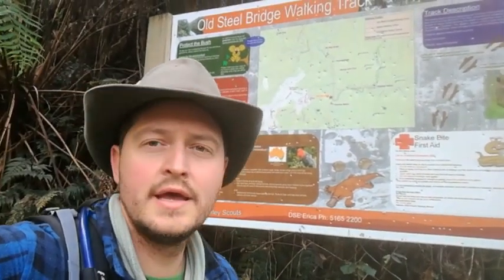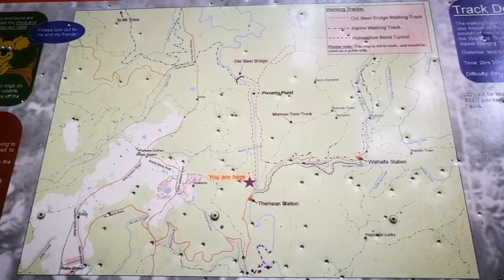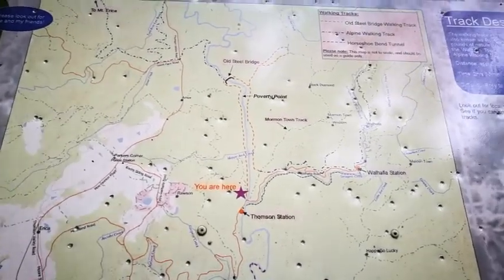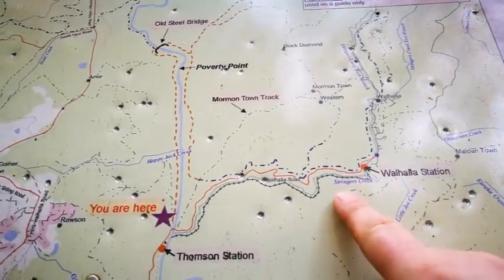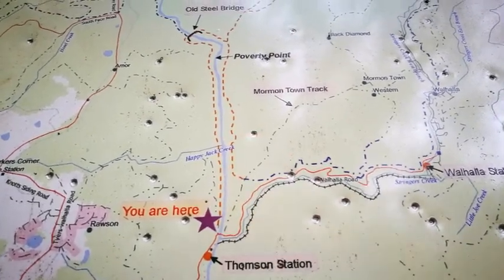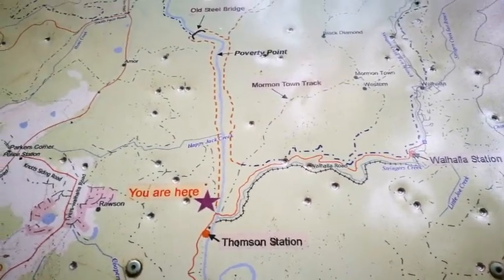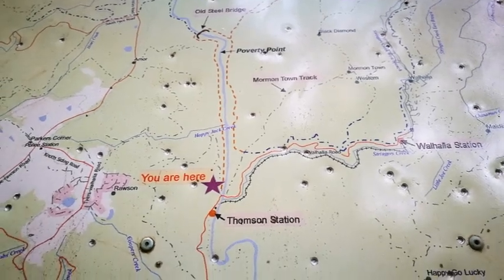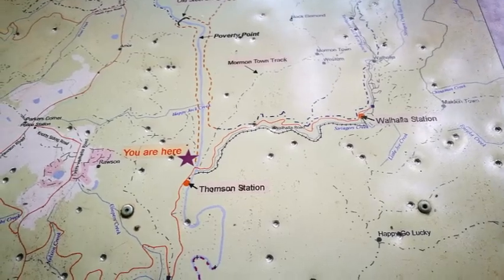Oh, so we've done 16 kilometers, guys and girls. So let's have a closer look at the map. All right, we've got a map of the area. So you can see Walhalla Station where we started, and then we followed that all along Stringers Creek on the north side. Then we went all the way up to Poverty Point, where we were surrounded by mountains either side of the Thompson River. And now we've just got to get back to Walhalla Station.